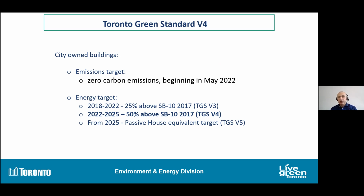Now for the new Toronto Green Standard, we just made it mandatory. It's not anymore investigate and see if there is a budget; it's really a mandatory requirement that you must do. On the energy target as well, you can see the progress that we had. Under version 3 of the Toronto Green Standard, all city properties need to be at least 25% better than the building code. Now they have to be at least 50% better than the building code. And in 3 years from now, we are aiming to reach passive house standard equivalent targets.